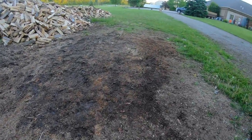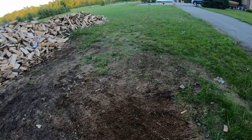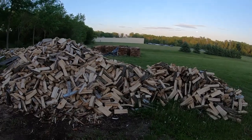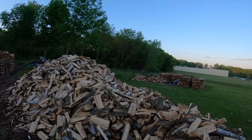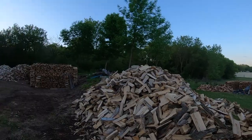We did get rid of all of the cherry that was right here, and we moved it over around to the other side. As you can see, it is in a pile right over there, and that's going to be stacked over there. And then we cleared that area out so we can stack more wood over by where the oak is over there, all stacked already.